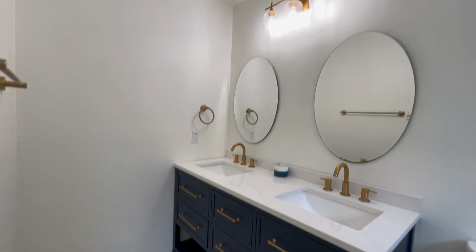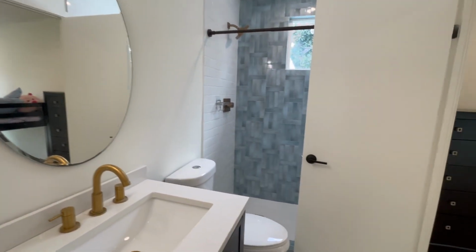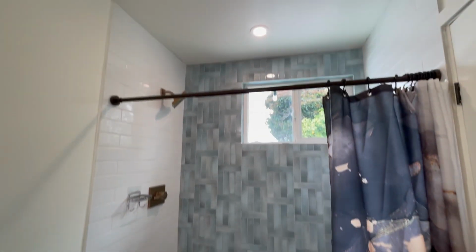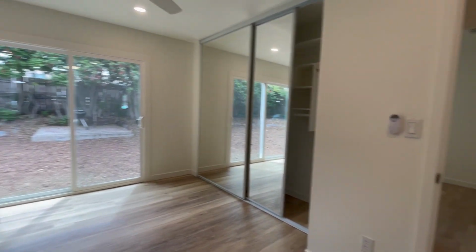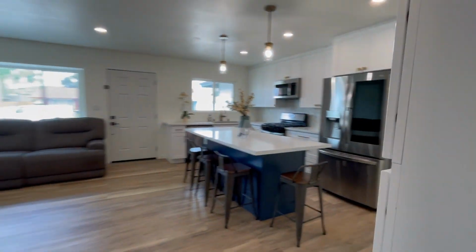I like the blue vanity here. The blue and the gold really go well with each other, and really complement the shower here with the blue shower tiles on the backsplash here, which is really nice. The gold fixtures carry on through there as well. So that's the master. And then here is your linen closet for your towels and your sheets to service the bedrooms and bathrooms. And then let's go ahead and make our way out towards the back of the house now.